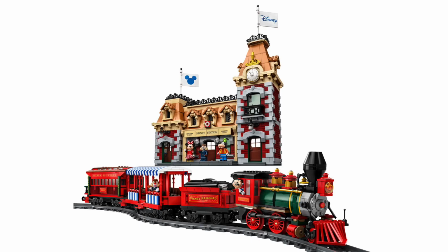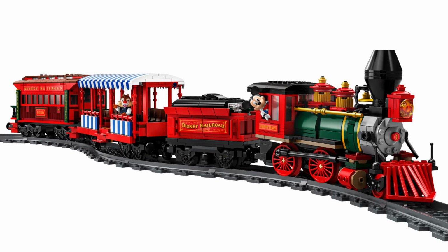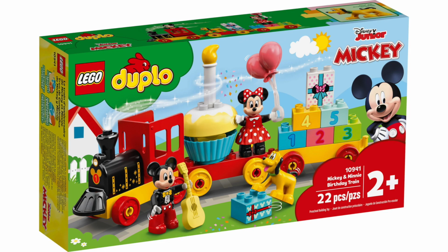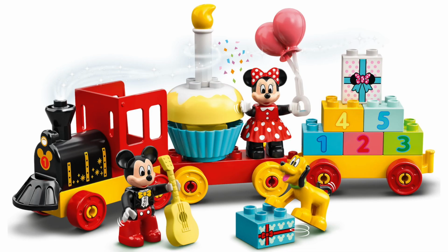From the 4+ line, it's rumored we're going to be getting a Disney birthday train for $35 with 200 pieces in April. And while PromoBricks thinks it could be a micro-scale set like the recent Haunted Mansion, I think it's more than likely to be like this Duplo set, but for 4+.